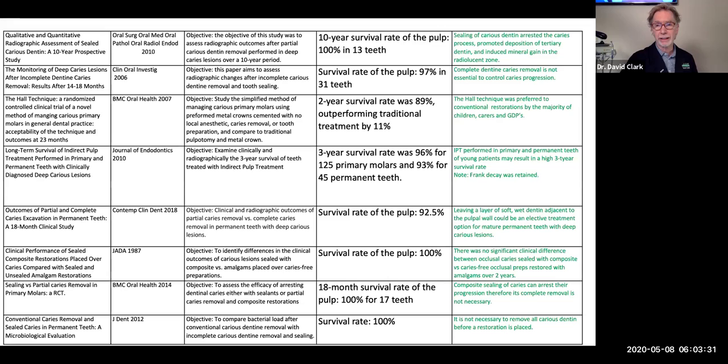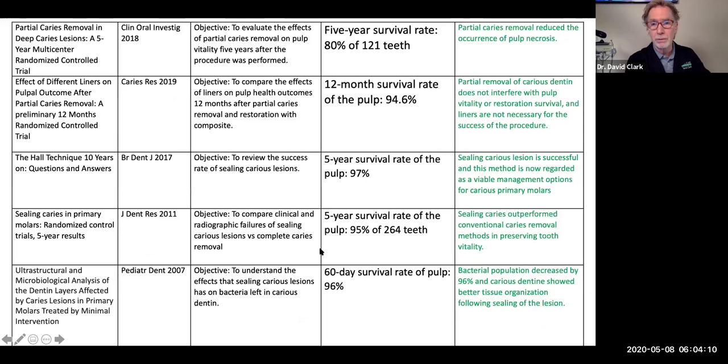So these are all the studies, just a small sampling of the studies that show selective caries retention. And you look at these success rates: 100%, 97%, 89, 96, 92, 100, 100%. And the thing that's interesting about selective caries retention, or leaving decay, I don't like to say leaving decay, it sounds like you're lazy. Selective caries retention sounds purposeful. The patient comfort matters. Patients go home with selective caries retention and they have no pain. They have no sensitivity ever. That's important. And so here's some more studies: 80%, 95%, 97%, 95, 96. Unbelievable success retention of the pulp when we leave decay in the deepest areas.